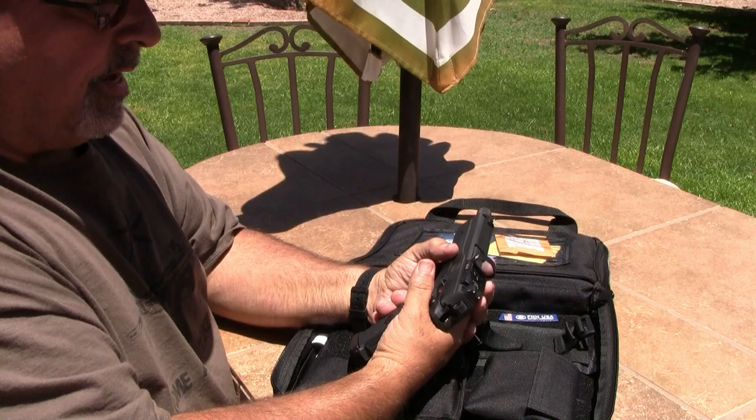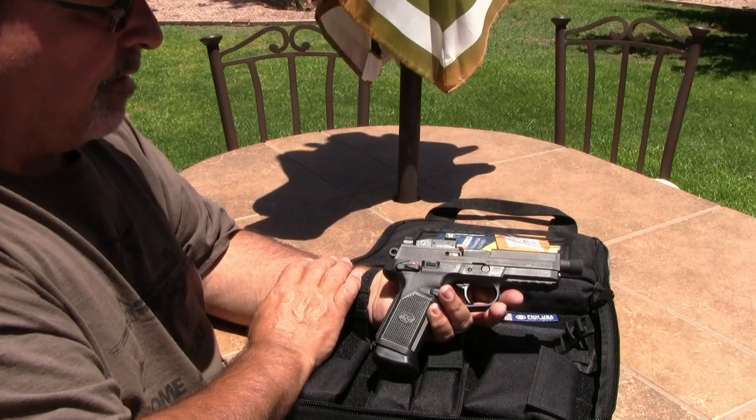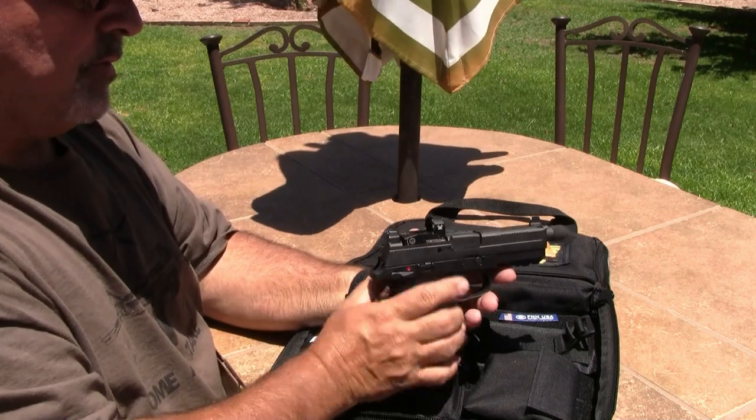So I looked at this one. I'm very happy with the Vortex. I had to have that on my AR-15, my Coyote Killer. And the Venom is supposedly the new one. I talked with several people and liked it. Good reviews everywhere I talked. So I bought this one for it.